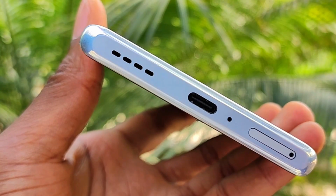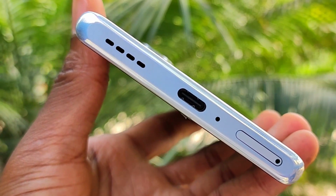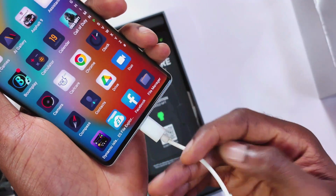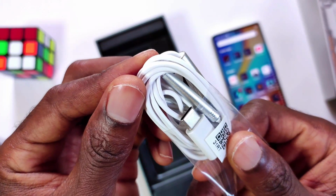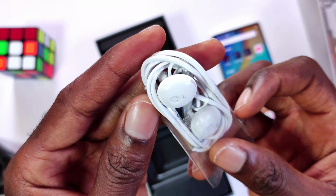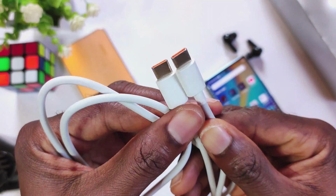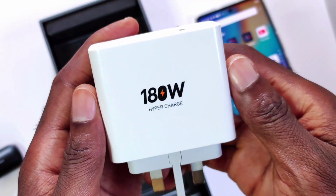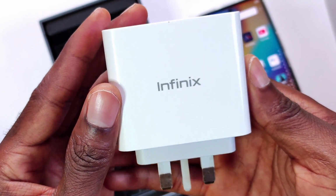Sadly, you don't get a headphone jack on this one, making it the first Infinix phone to opt out of this feature. But you do get a USB-C to 3.5 dongle in the box. Aside from the dongle, you're also getting free Type-C earphones, a Type-C to Type-C charging cable, and of course the 180-watt charging brick with a Type-C port too.